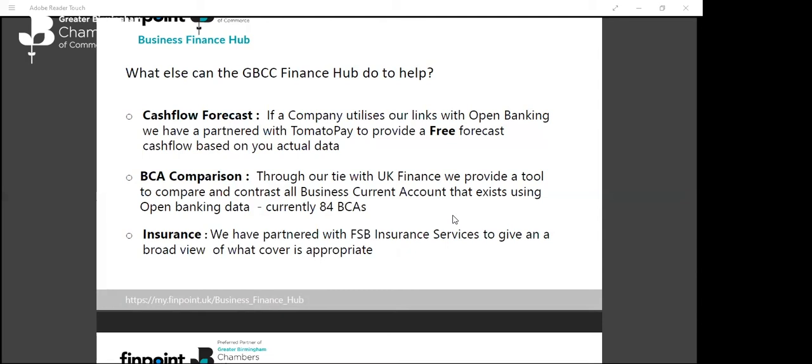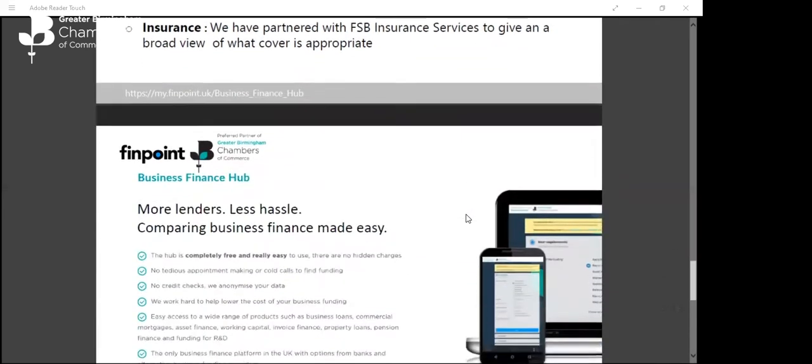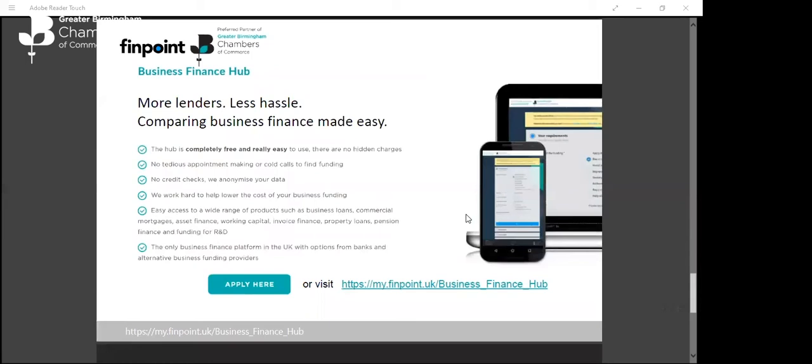And finally, we've got an insurance partner, and as you can see there, it's the FSB, which is the industry body for small businesses. We've tied up with them, and they do have some very broad support, and certainly meet with the values that both the Chamber and Finpoint aspire to. So in brief, we can do a number of other things, and there's more information on the website at the Chamber to help you with.